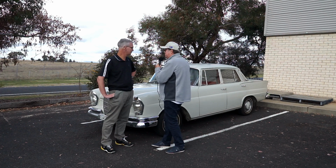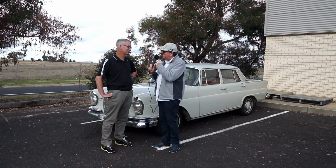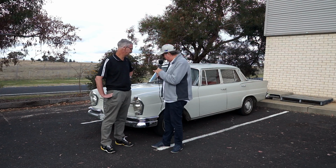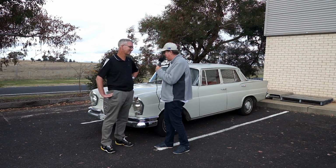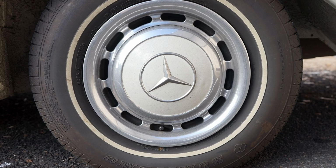That looks like it's been recently restored. In the last 3 or 4 years, it's that good. And you're telling me that's the original MB-Tex? That is the original MB-Tex from 1964. My goodness me! Well, the Germans knew how to build a car. I love the coloured hubcaps on the old Merc. I'm not a hubcap fan, but boy, did they know how to make them look good, didn't they?